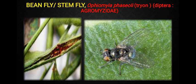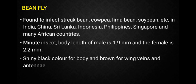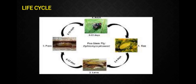Leaf miner, bean fly, stem fly. Bean fly is found to infest French bean, cowpea, lima bean, soybean, etc. in India, China, Sri Lanka, Indonesia, Philippines, Singapore, and many African countries. It is a minute insect. Body length of the male is 1.9 mm and the female is 2.2 mm. Shiny black color for the body and brown for wing veins and antennae.